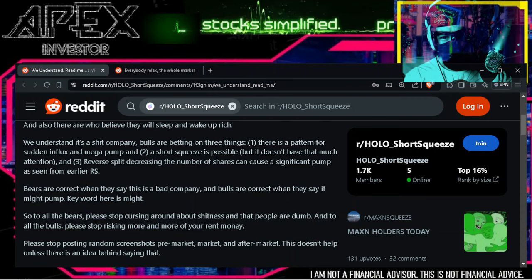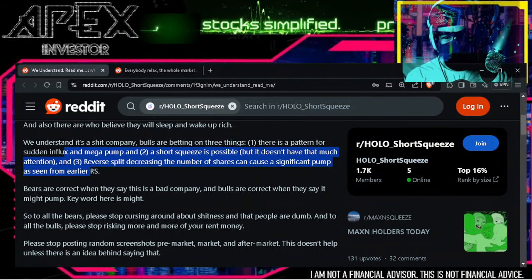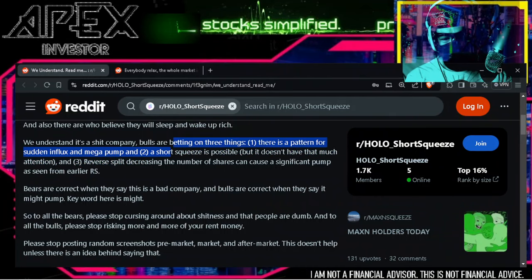Okay, they're betting on three things. There's a pattern. Yeah, that's kind of what drew me in. An influx and a mega pump. A short squeeze is possible. It doesn't have that much attention. Reverse split, decreasing the number of shares, can cause a significant pump. So yeah, all these three things are true.